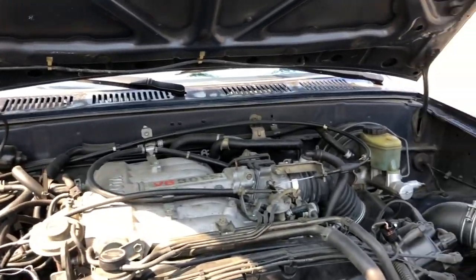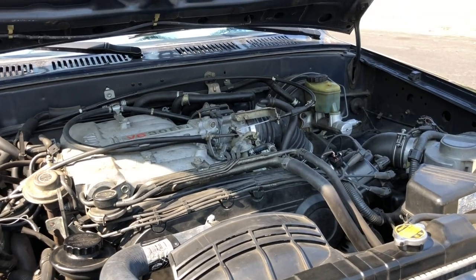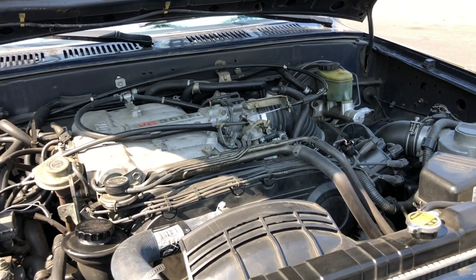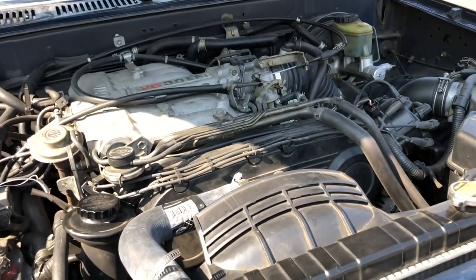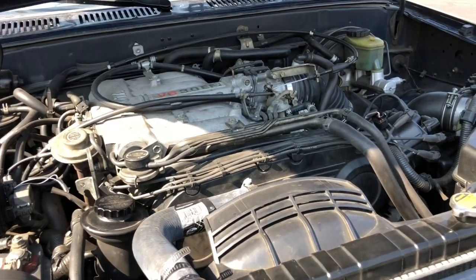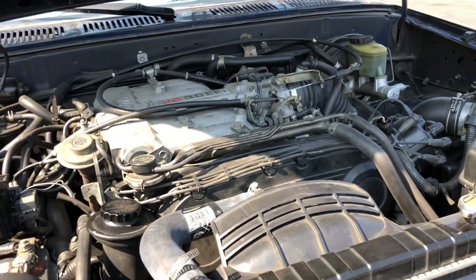That's right. Blown head gaskets. Subaru owners, don't get me started with this, okay? I know what you're going to be saying. But your cars are not Toyota 4Runners with this engine. So Subaru owners, please be quiet, okay?